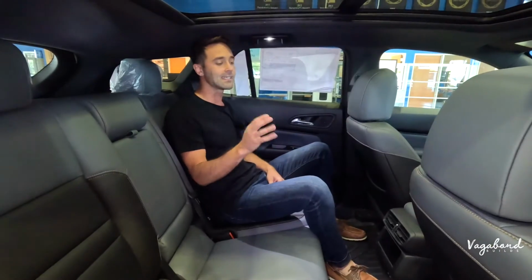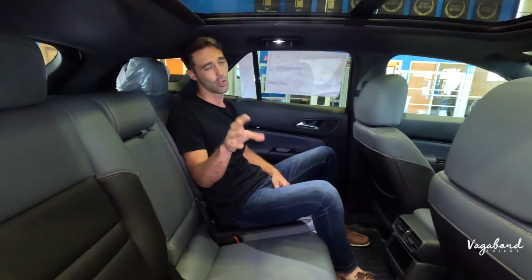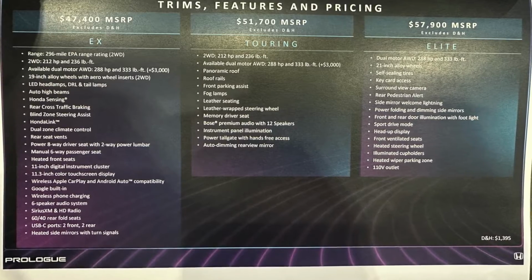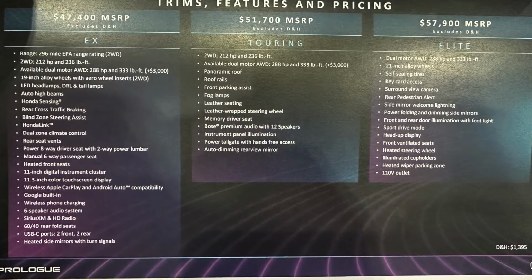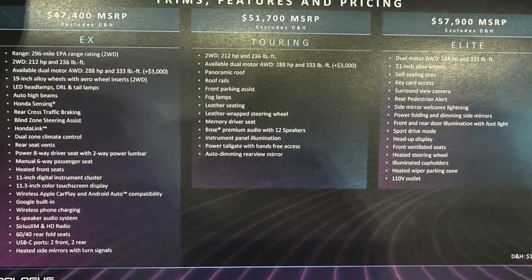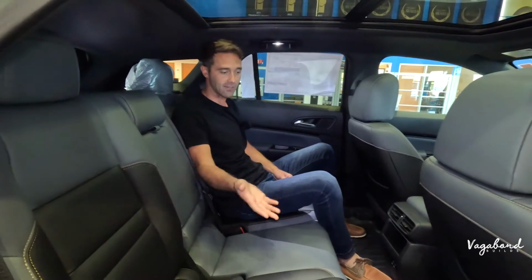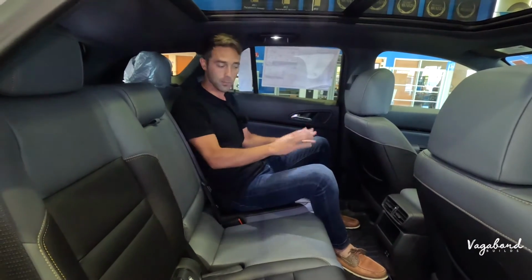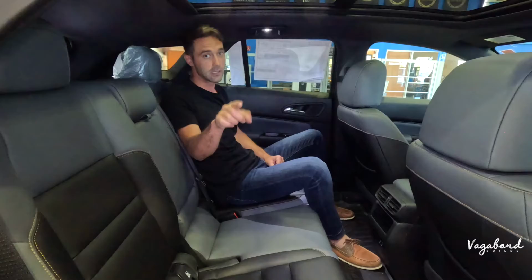Now before I continue, guys, this Touring trim is coming in at around $51,700. Here is the price tags to each, the EX, the Touring, and the Elite. And yes, the price may differ depending on where you're located and shipping and handling and things of that sort, but this is what the price tags are coming in with regards to these cars. Now, $51,700 for the 296 full-ranged Honda Prologue. What do you think? Is it worth it? Leave in the comment section below.